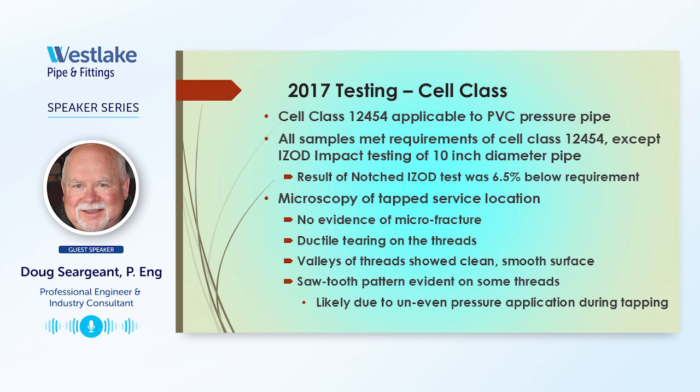So what happened was, of the samples that were tested for cell class, there was one failure. It was called a notched IZOD test, and it was 10 or 6.5% below the minimum requirement. In terms of the tapped service, there was no evidence of microfractures, but because of the sawtooth pattern that seemed to be evident on some of the threads, it's likely uneven pressure was applied during that direct tapping process. So that's the skill of the operator of the tapping equipment.